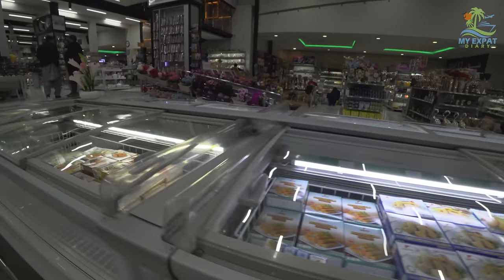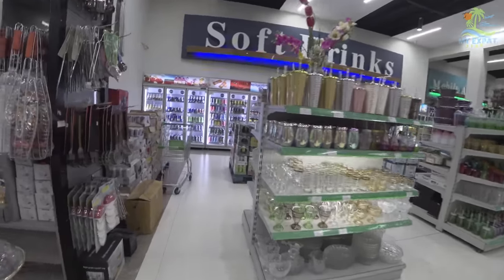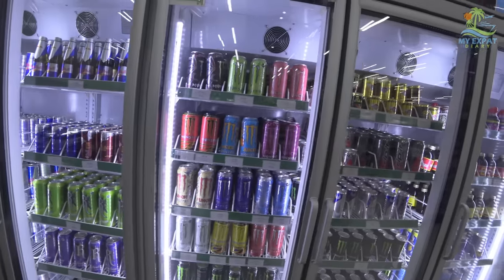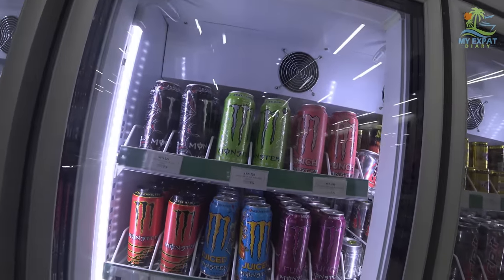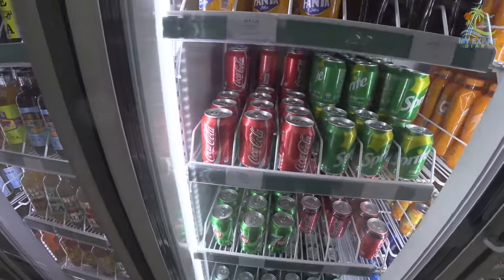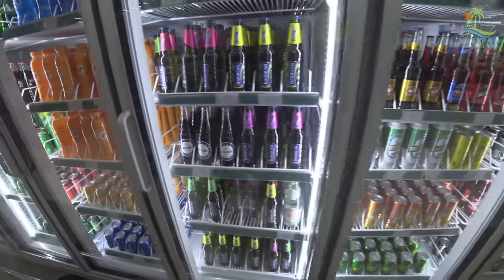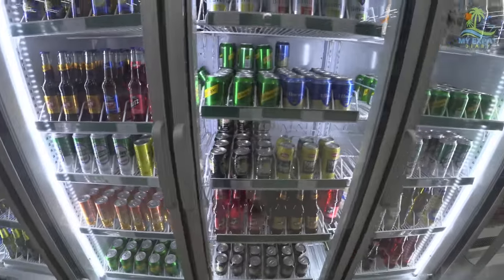Lots of meat. Lots of non-food stuff as well. Energy drinks, the original. It's more than $2. Well, these things are cheap. A can of Coke, only 30 cents, like UK cents, pence. So 33 US cents.